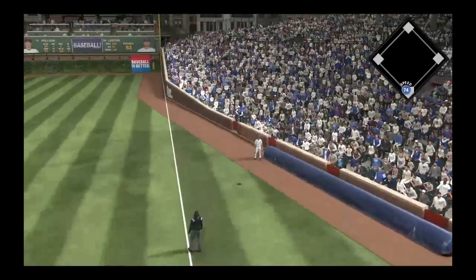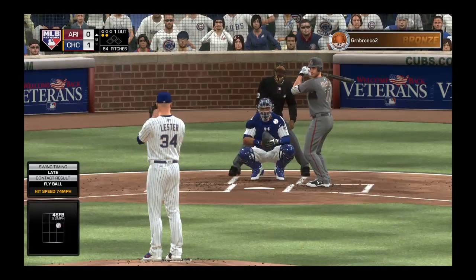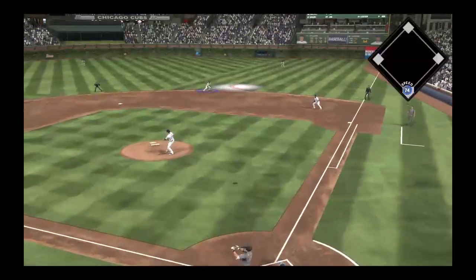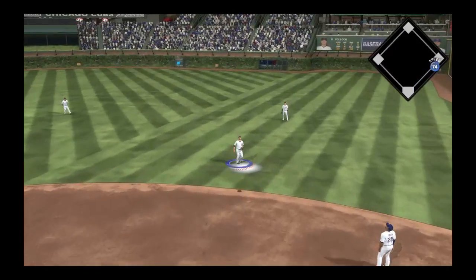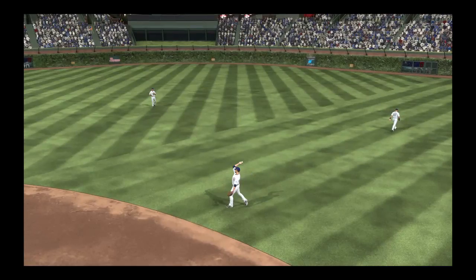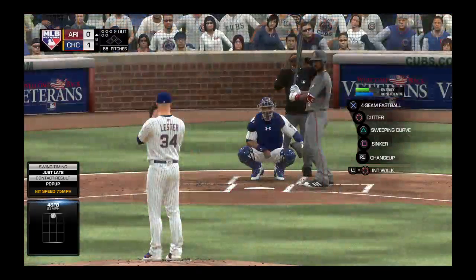And this ball's heading for the seats down the right side as the count will move to 0-2 now. Into the windup. Here comes the 0-2 pitch. Now this pitch is swung on and popped up. And this will also head toward the right side of the infield. Under it is Zobrist. 2 away now. Here's Jabari Blash. He's 0 for 2 thus far in this one.